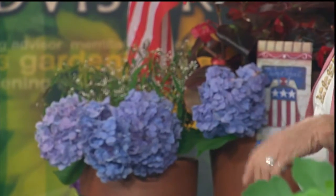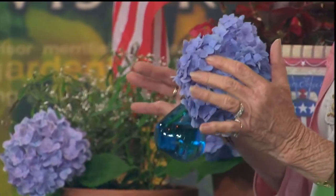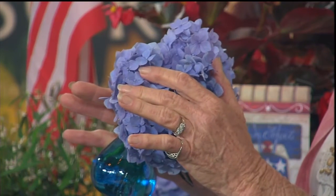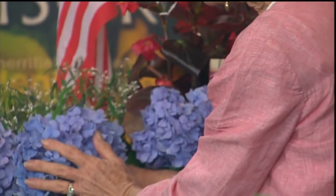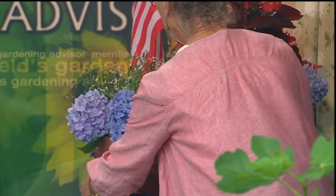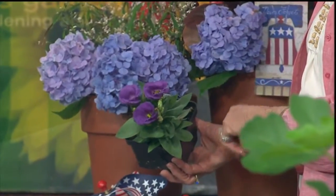Blue is a little hard to come by, so I had a little fun with this one. I went out and picked some of my wonderful blue hydrangeas and tucked them into a little blue container. This was just a little fun afterthought. That thing has water in it because I don't want them to die. Amazingly, they'll stay for several days. And then I just tucked that down into that pot. So now I've got my blue. There are blue flowers. They're not totally blue, some are. You can substitute something that has a little purple in it and call it blue if you want to.